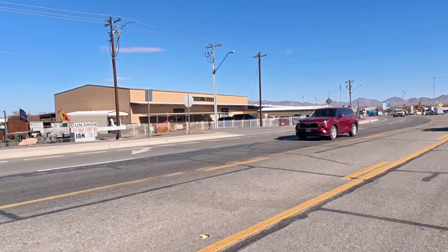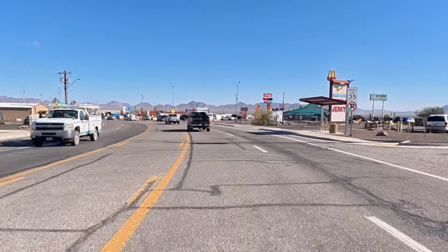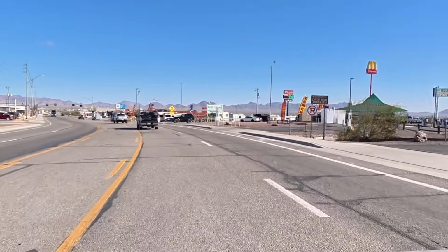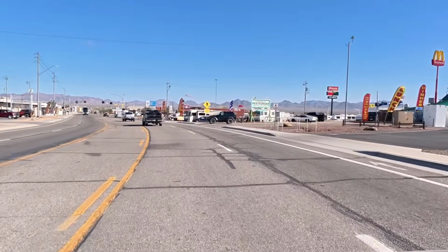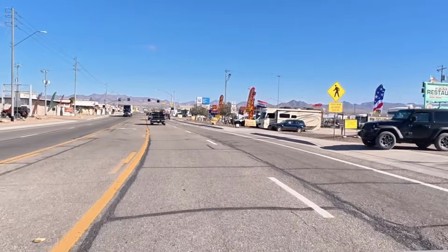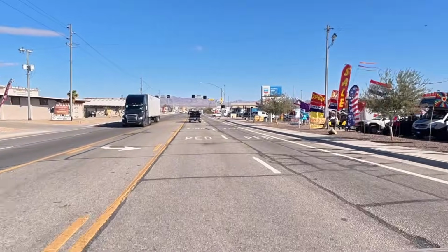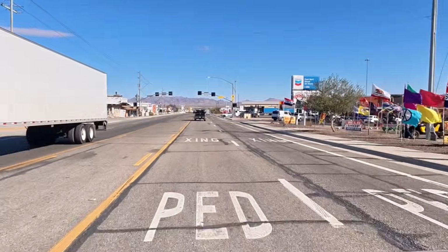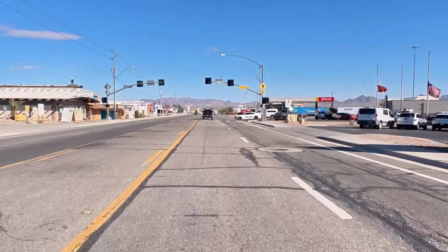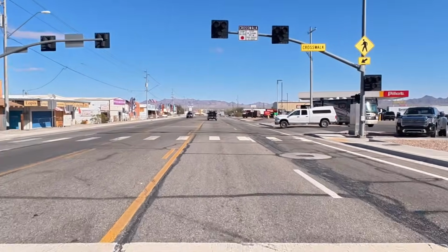So, to get to Coyote, we just head east on Main Street here. There's a family restaurant, the green place on the right. Nice restaurant, I recommend it. McDonald's is on your right here. A little hard to see from here, but there's McDonald's there. And then after that is the Pilot truck stop. There's the Quartzsite police.